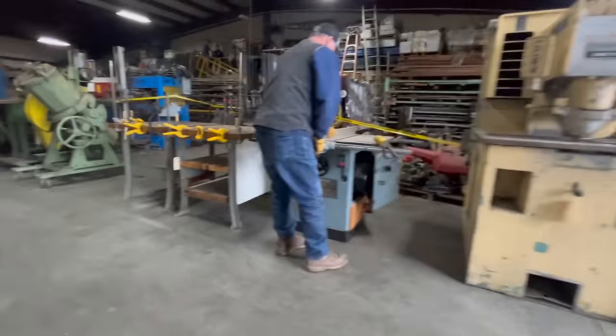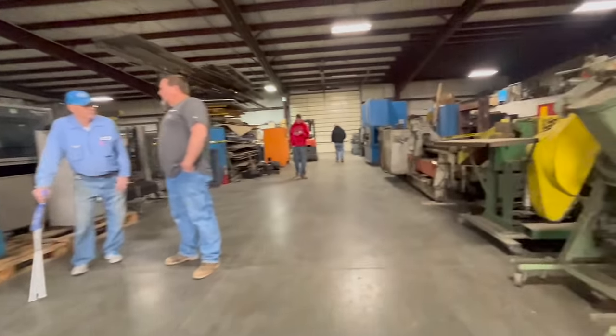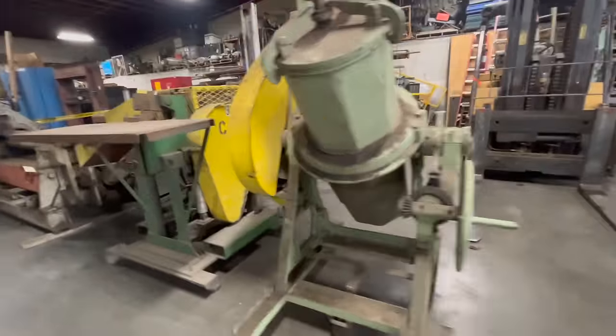What's the motor going? It's a Craftsman table saw. I thought it'd be a nice amount.